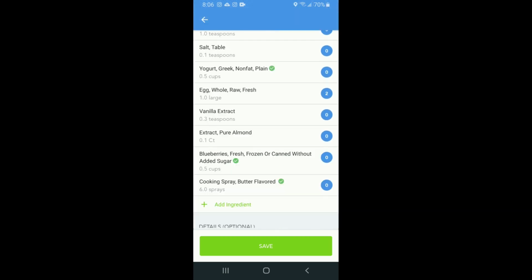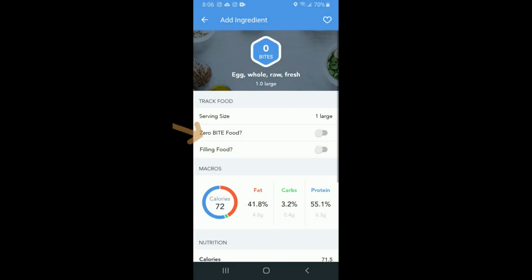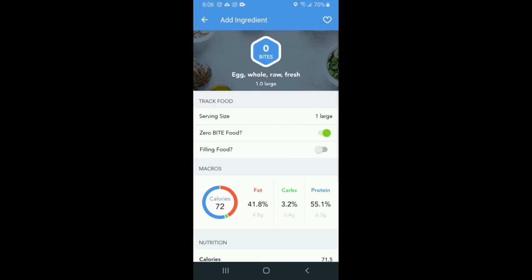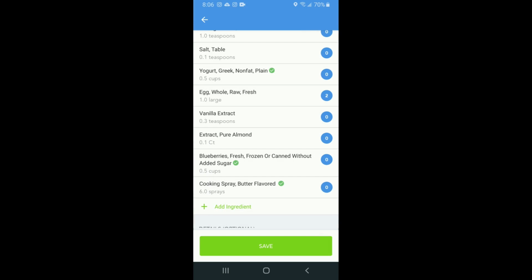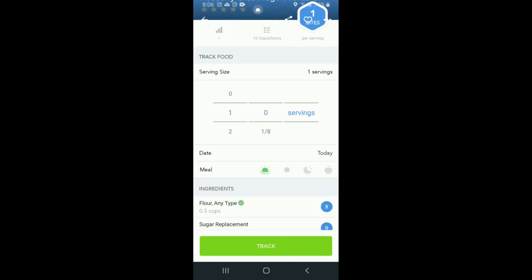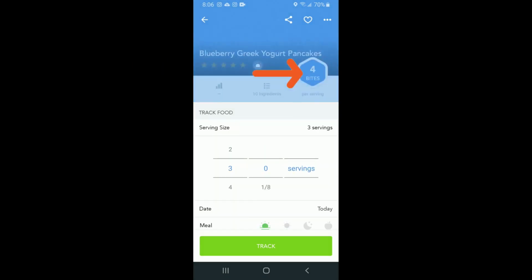But I am going to go back into eggs, and next to 0-bite food, I'm going to hit that again, go back, and now you see it's a 0-bite food. Oh, and I didn't show you the change in the recipe itself. So if I save this, and then now go to 3 servings, it's coming up as 4 bites, which it's not, because the eggs should not be counted.